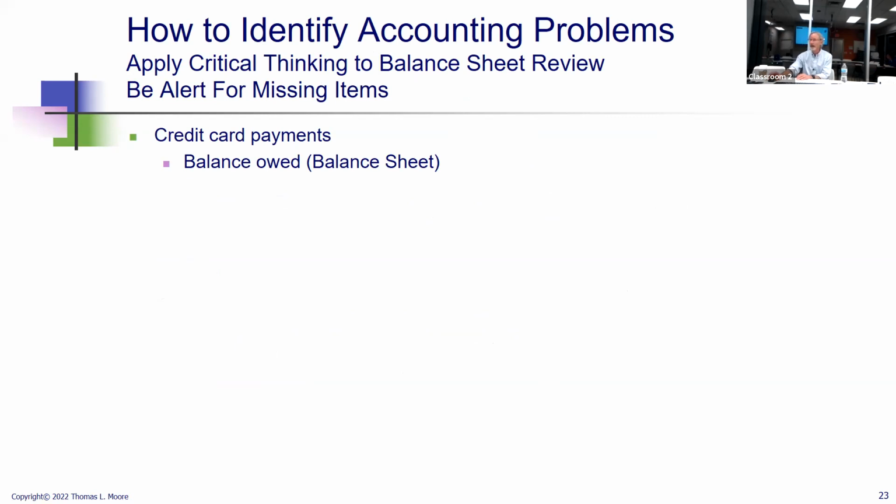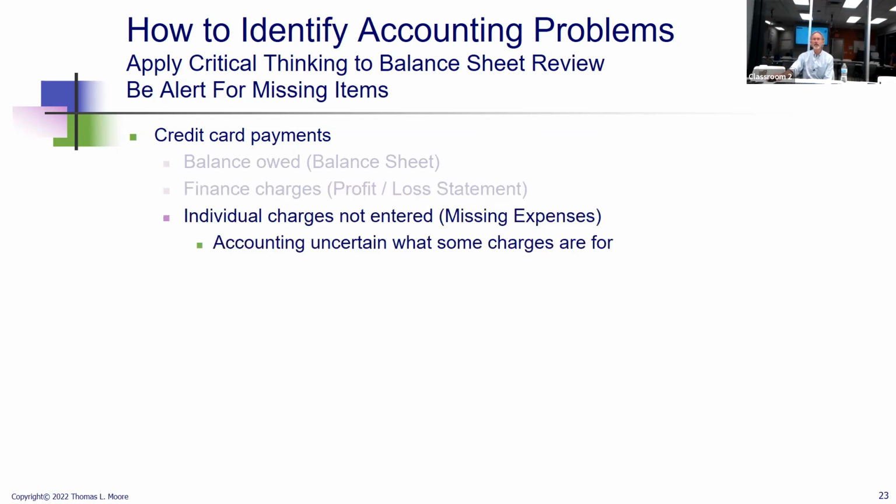Remember that a credit card payment, much like a loan, has two parts to it. It has the loan amount or the credit card charge amount that you're paying off, and it's got the interest effectively. So those show up differently. You've got finance charges, which show up on the profit and loss statement, and you've got the individual charges that may be showing up elsewhere based upon what the item is that has been purchased. These are particularly tough for bookkeepers to manage, credit card payments.